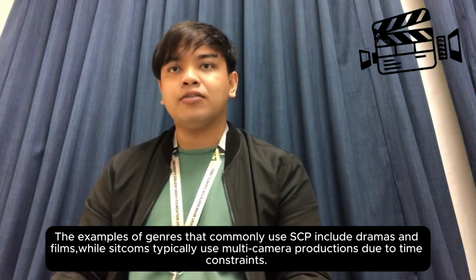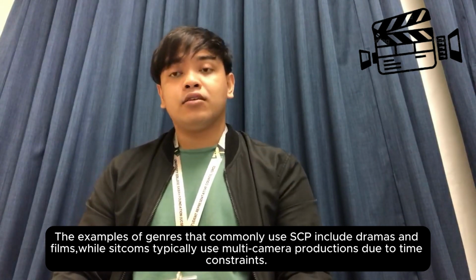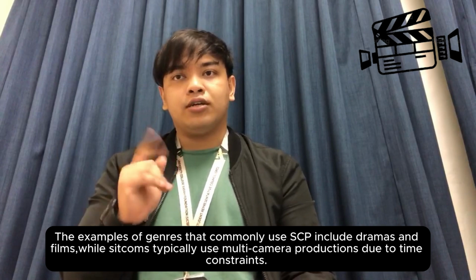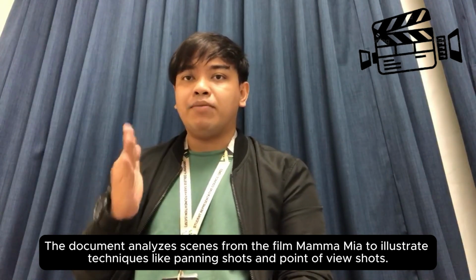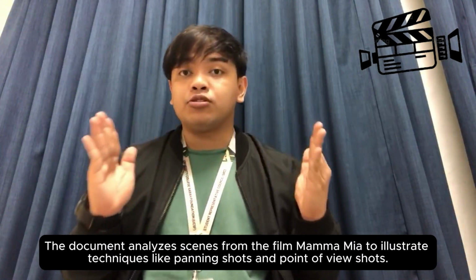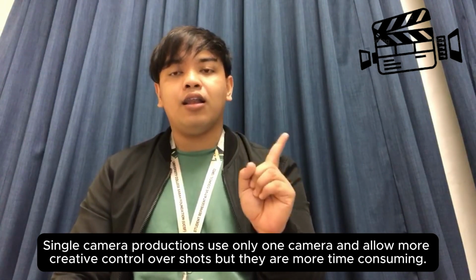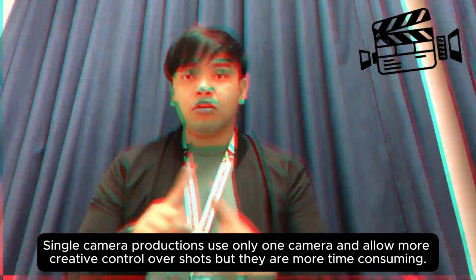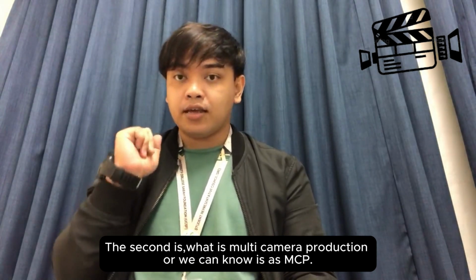Examples of genres that commonly use SCP include dramas and films, while sitcoms typically use multi-camera productions due to time constraints. The document analyzes scenes from the film Mamma Mia to illustrate techniques like panning shots and point of view shots. Single camera productions use only one camera and allow more creative control over shots, but they are more time consuming. The second is, what is multi-camera production, or MCP.